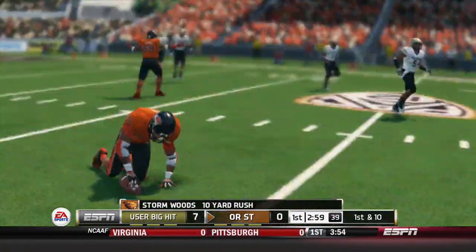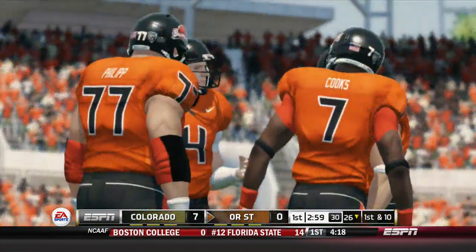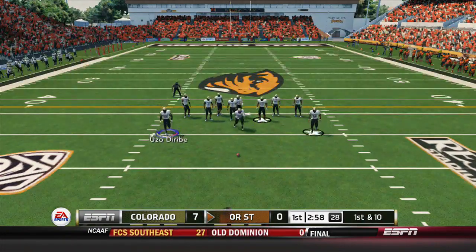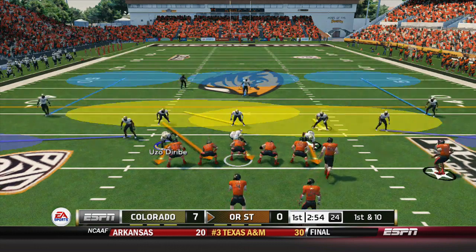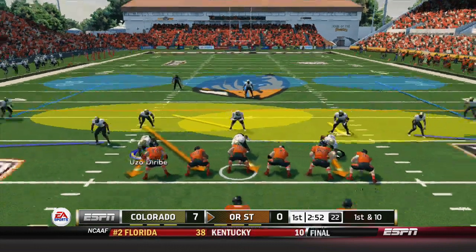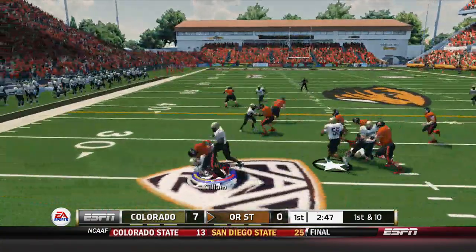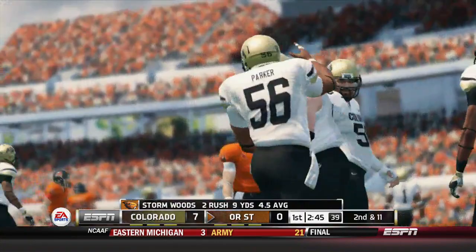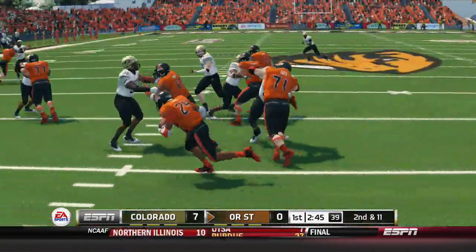Did you see how much space there was for that tailback up front? He better be thanking his offensive lineman for that. From their own 26-yard line, it's first down. Woods gets another carry. He makes it out maybe to the 26-yard line. No gain on the play. That'll bring up second and 11.